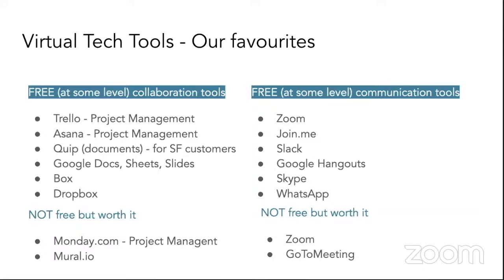Box and Dropbox are both document management platforms. Box is a little bit more complex in the way that it has metadata templates, and Dropbox has been around for a while. So these are the tools that you can use to collaborate with your team. There's also Mural.io. I haven't used it personally, but I checked it out and it looks pretty cool. It's also a project management delivery platform.